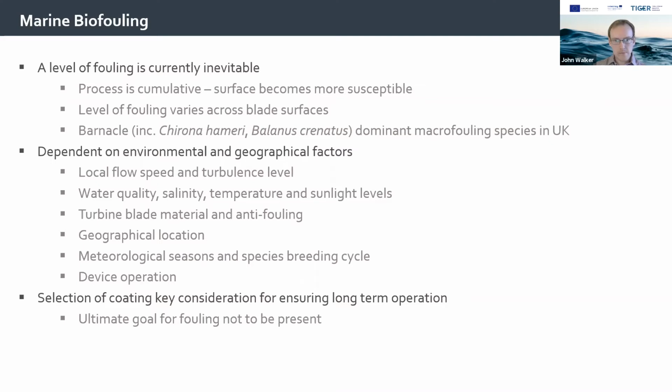We've seen in previous research that higher flow speeds are shown to result in thinner, denser biofilms, where the cell clusters are more resistant to detachment. And you can even see, for example, the same device at the same site but deployed at different times of year will have a different level of fouling after 6 months. And similarly, the same device at different locations would have quite a different pattern on it. The selection of a fouling coating is a key consideration for ensuring long-term operation, although the ultimate goal would be for the fouling not to be present.